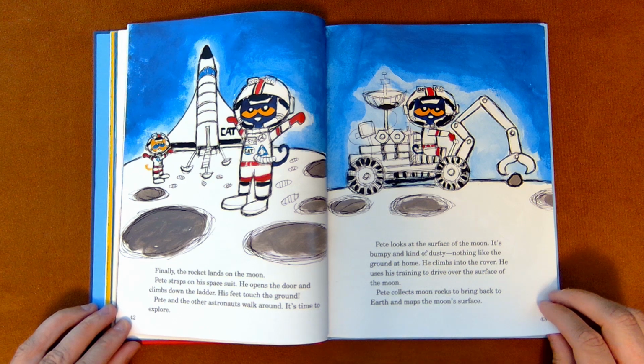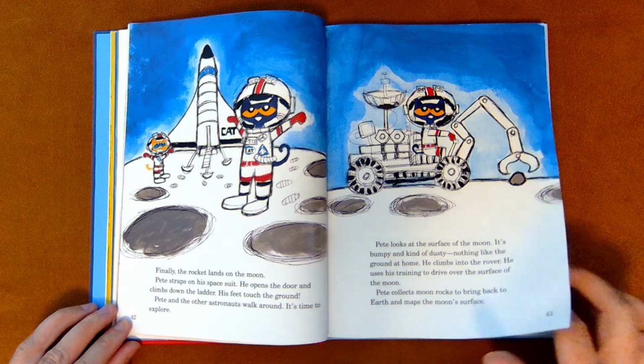It's time to explore. Pete looks at the surface of the moon. It's bumpy and kind of dusty, nothing like the ground at home. He climbs into the rover. He uses his training to drive over the surface of the moon. Pete collects moon rocks to bring back to Earth and maps the moon's surface.